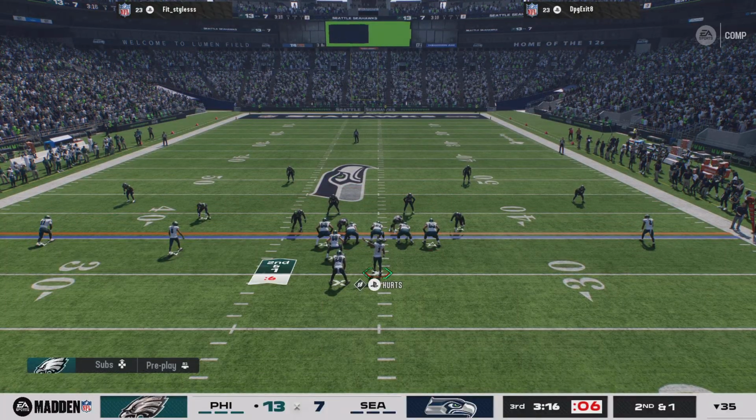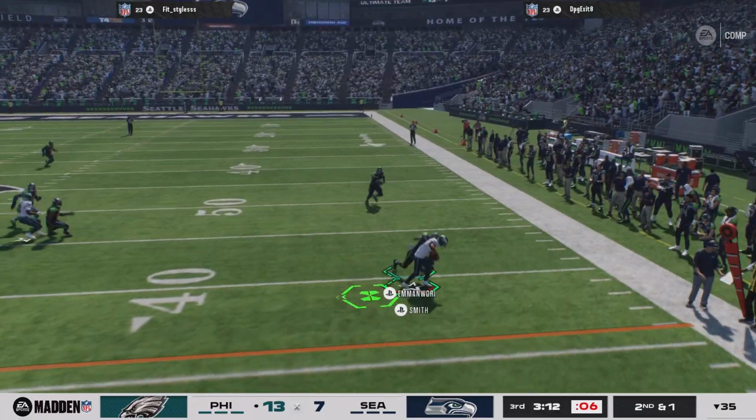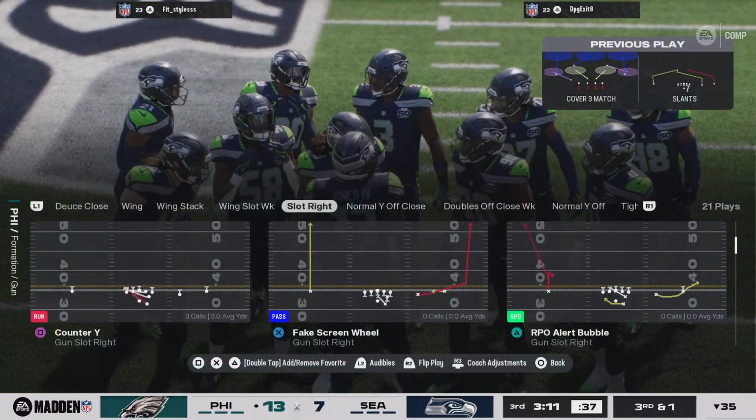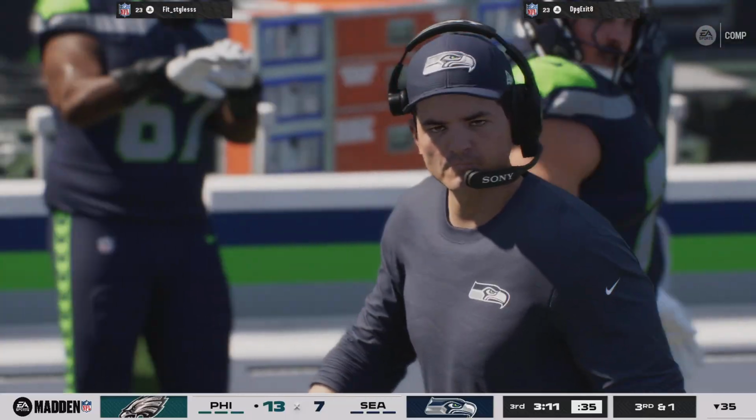Call up Yeti. No touch. From the gun, it's Hurts. And that falls to the ground, incomplete. A nice job of bodying him up defensively. And now it brings up 3rd down.